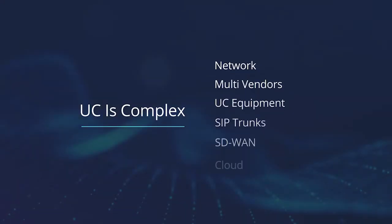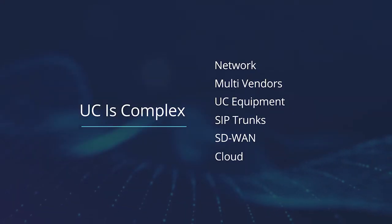The trouble is, UC is complex, combining the network, multiple vendors, UC equipment, SIP trunks, SD-WAN, and even the cloud or cloud services. The network is much more than just plumbing. It's fundamental to your UC experience, no matter where your services are, on-prem or in the cloud. The network is also running other services as well. The converged network is as vital as today, as it was yesterday, as it will be tomorrow, the unsung hero or the root cause of UC problems.